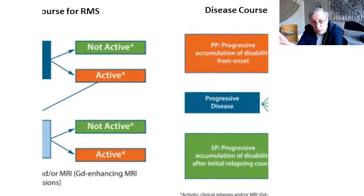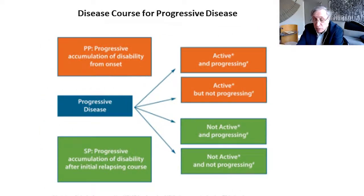Now, for the progressive forms of MS, primary progressive is progressive from onset. They never had a relapse coming into disease, but instead gradual worsening over time. Now, after they enter that initial primary progressive phase, they can have relapses, what we used to call the old progressive relapsing phenotype. Now that would be primary progressive with activity.